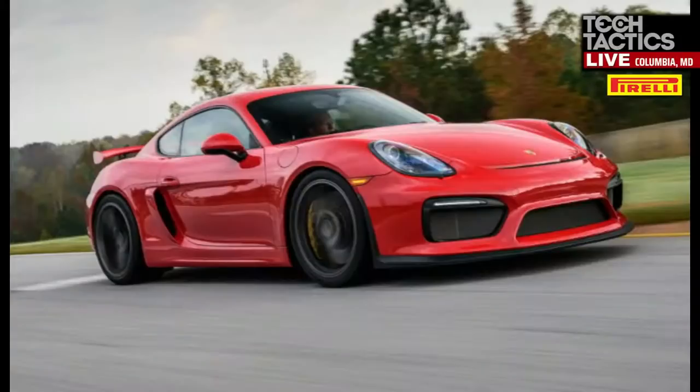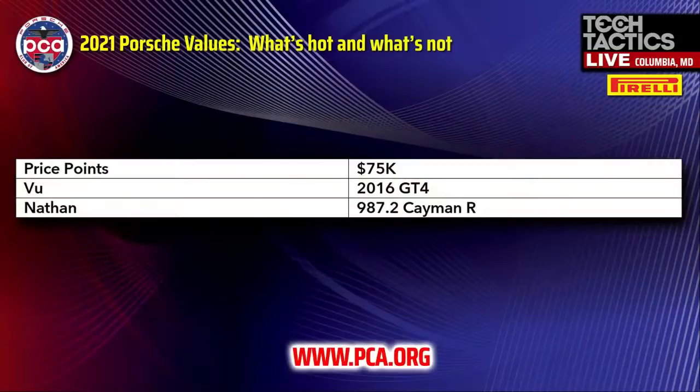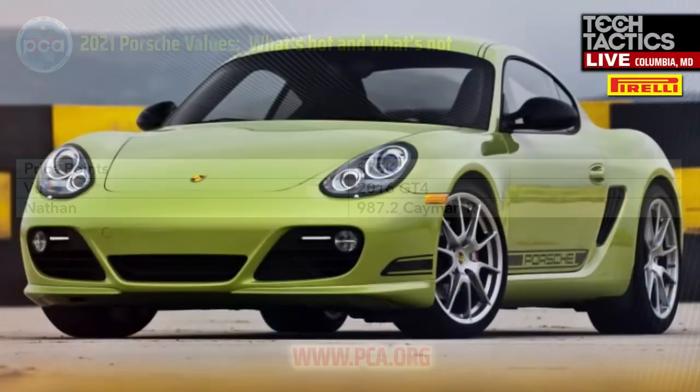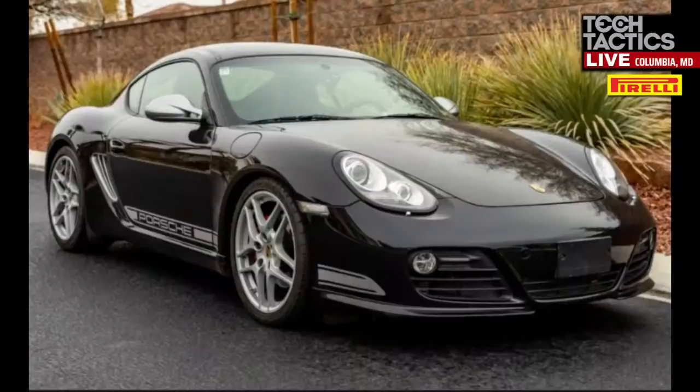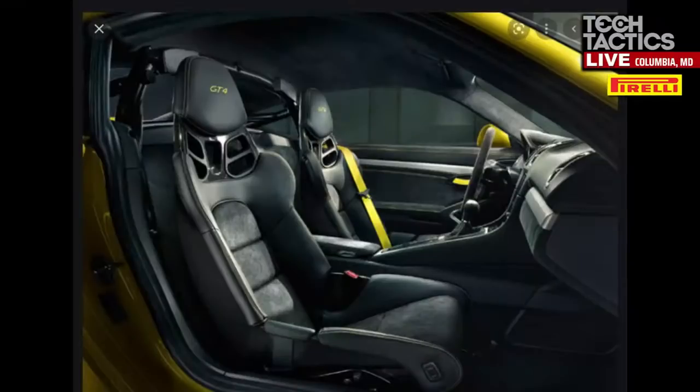Now, what was your pick for 75K? Mine's getting to be a stretch, but it is palatable. It's a 987.2 Cayman R, 2012 only. Less than 500 of these came to the U.S. Probably for 75K. It's likely going to have a PDK, which I think is just fine. The market will preferentially pay a little more for a 6-speed, and it might have a few more miles.